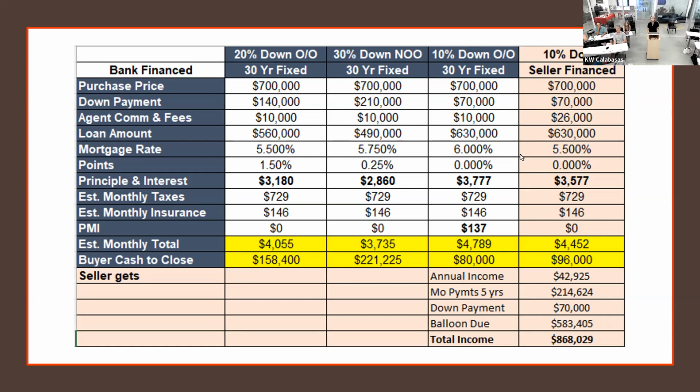Your mortgage rates will be similar. There are points involved with this one, but not the others. It just happens to be what the price is today. Here's your P&I payment. So here you've got your monthly costs, your P&I, PITIA, basically your taxes and insurance. So here's the difference between your payments on these various options. Here's the difference between cash to close. You can see it's a huge savings in cash to close if you go with this 10% down seller financing or the 10% down bank financing. But with the seller financing, your monthly payment is considerably less.